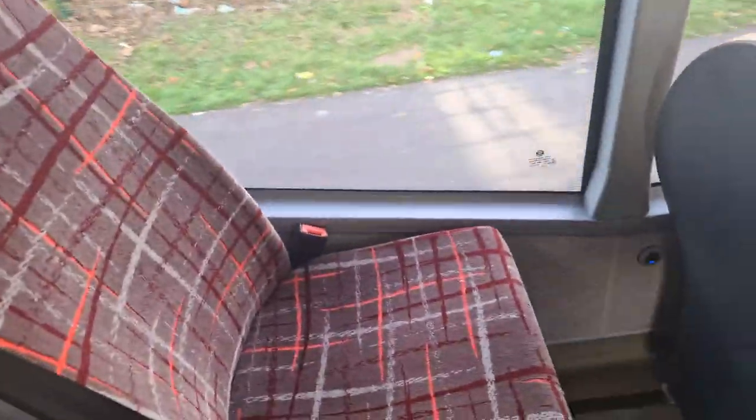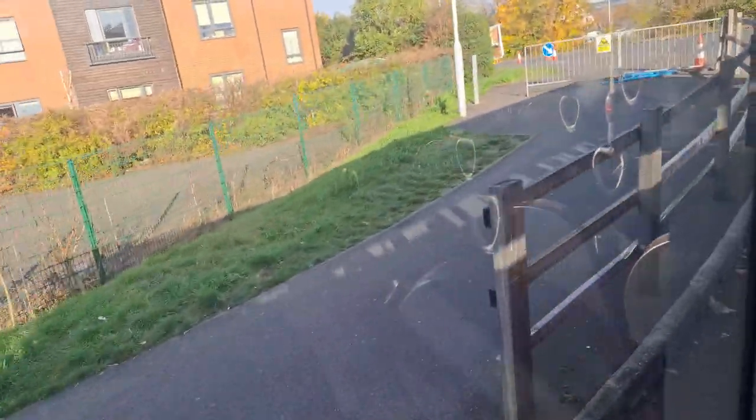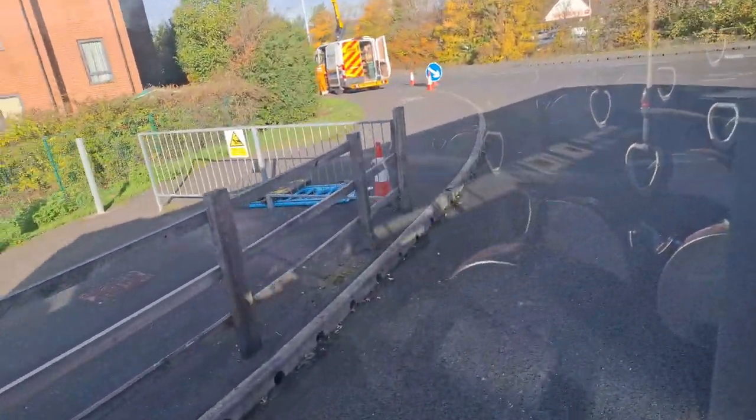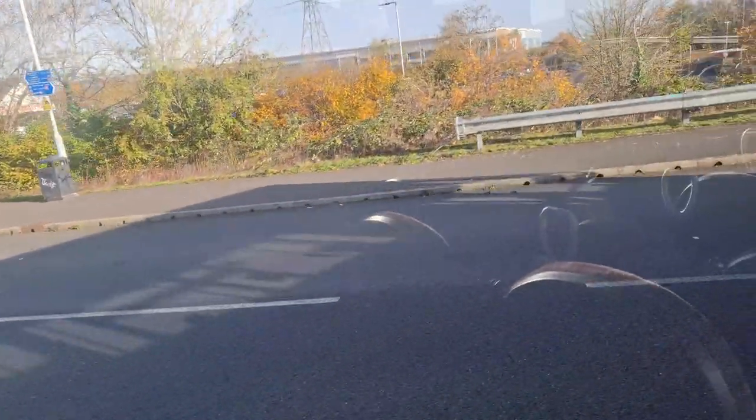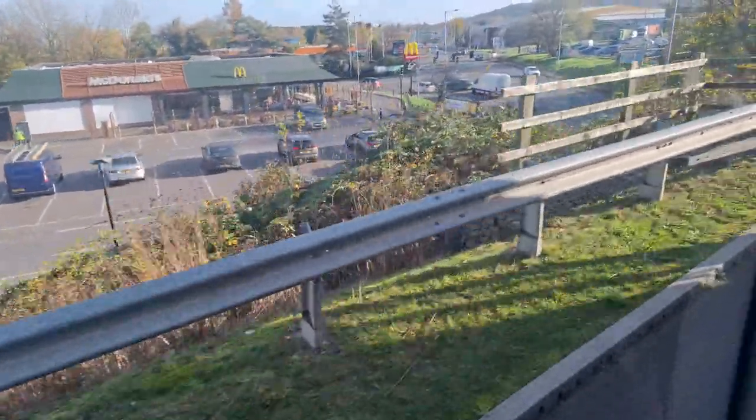Okay, joining the Luton guided busway. So we're now joining the Luton and Dunstable Guided Busway. It opened in 2013, and this will take us all the way to Luton in about 10 to 20 minutes. Now this is no longer the guided bit, but we will go guided in literally like 5, 4, 3, 2, 1, and we are guided. We've been guided now. We're on the busway.